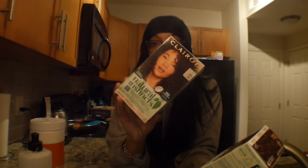I'm gonna do a strip test on both of the colors in the hair, and then if I want it to be darker later on, I could do it again and add this one. So I thought we would go with a reddish tone because when you guys see the hair, you'll kind of understand why I decided to do that.